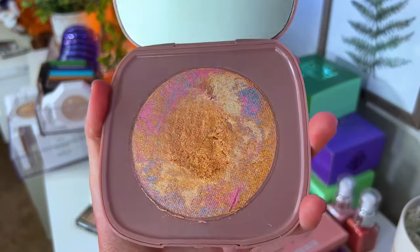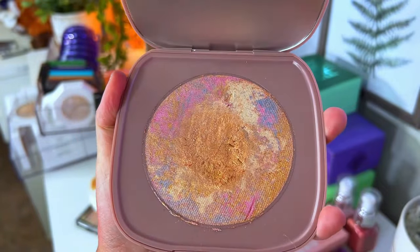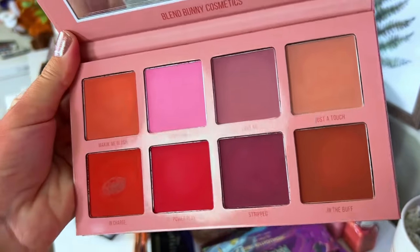I have this highlighter from Legend of Korra and ColourPop. It's really pretty, but I'm never gonna really use this. So we're gonna go ahead and just let this one go. We have my Blend Bunny Cosmetics blush palette right here. I'm gonna hold on to this one. You guys know how much I love Blend Bunny, so we're gonna hold on to this one.